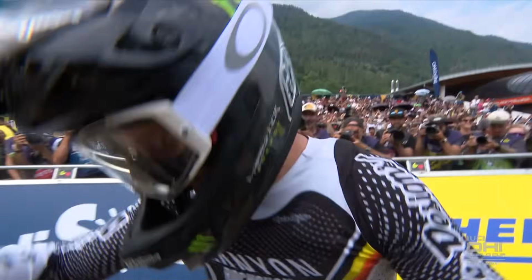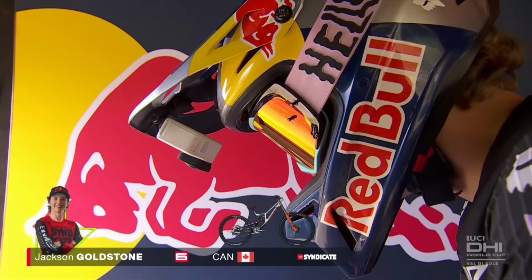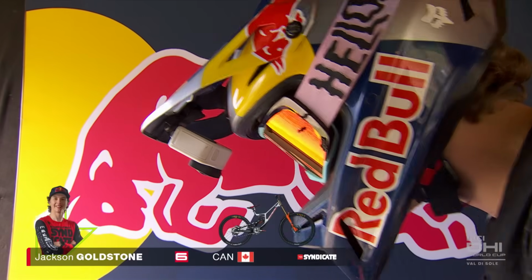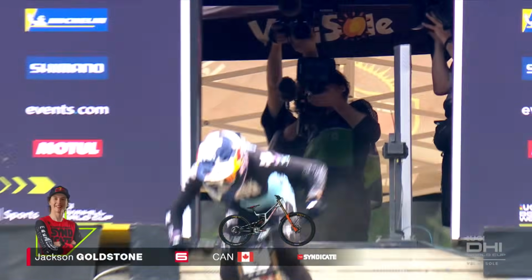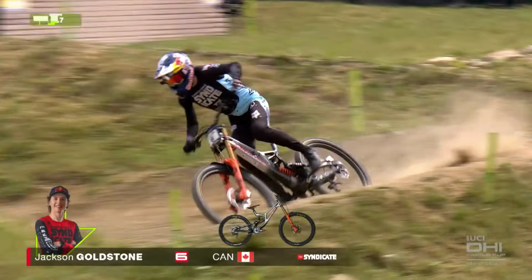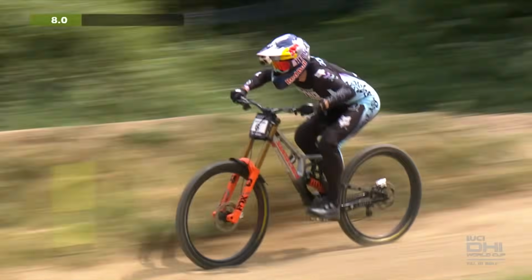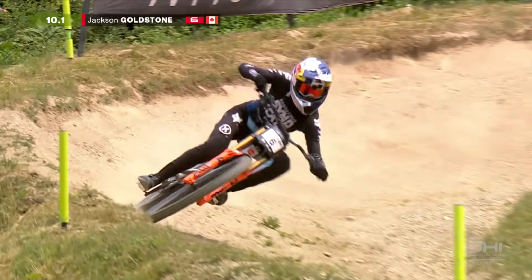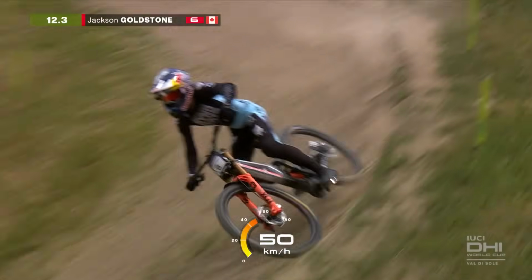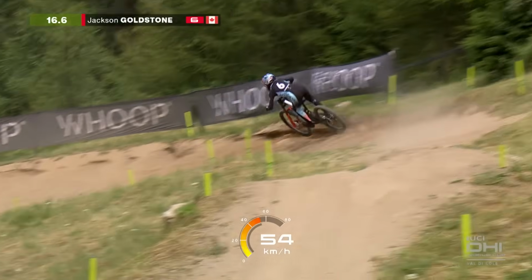Oh, Baden and Chris will be in the grandstands lifting the roof off it. From Canada for the Santa Cruz Syndicate. I almost don't want to watch. This is one of those ones that is going to go all the way to the wire. Can the last rider at the top of the mountain get the win? It is Jackson Goldstone on course now. Troy Brosnan with a 3:41.2 is in the hot seat.